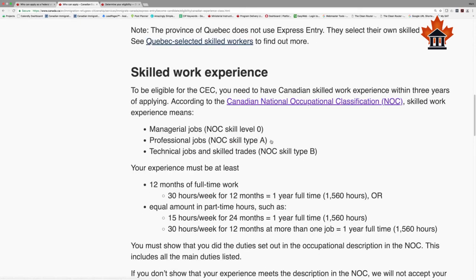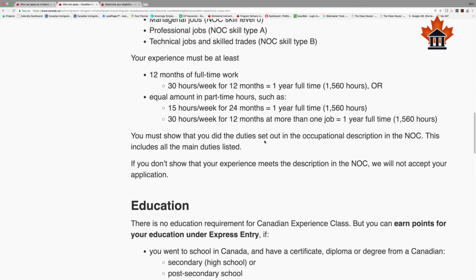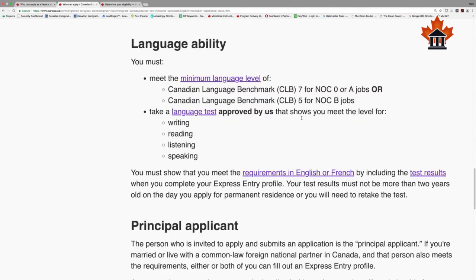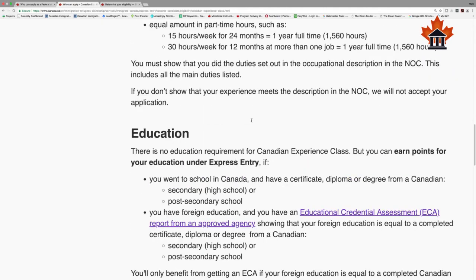Let's see. We'll just go down here quickly. We know what skilled work experience is, so we're not going to cover that one. But when it comes to your language ability, if you are working in a skilled 0 or A level job under the 2016 NOC, you need to have a minimum of CLB 7. If you are working in a trade level position or a technical position, skill level B, then all you need is a CLB 5 to qualify. So remember, that's different than the federal skilled worker program where you had to have a 7 across the board. Okay, so there's obviously perks if you're already here working in Canada.